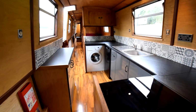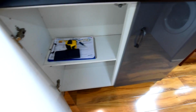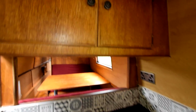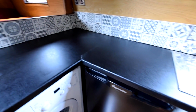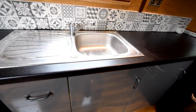And into the galley. The galley itself is 10 feet long. Laminate worktops. There's a side hatch there. This galley's completely new. Cupboards on this side. There's the washing machine, that's an Indesit 6 kilos. Cupboards over that. There's a fridge there, that's a 230 volt fridge master. You'll notice it doesn't have an ice box, that's because there's a separate freezer on board.